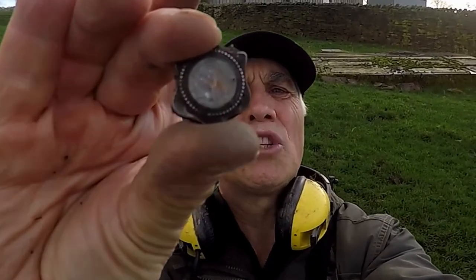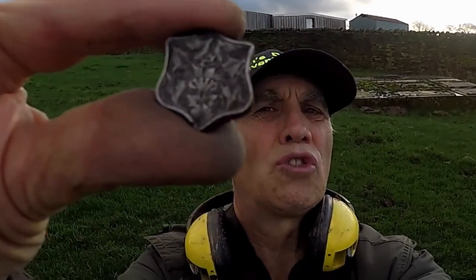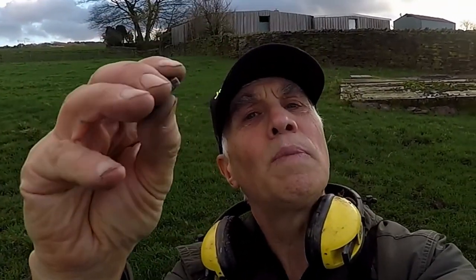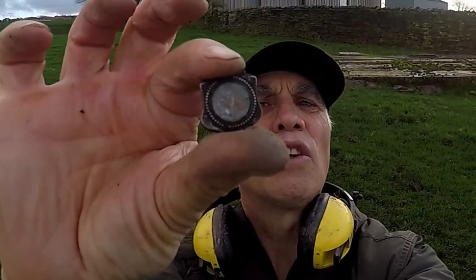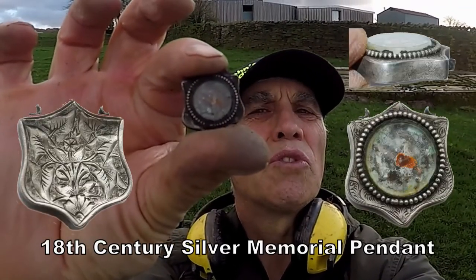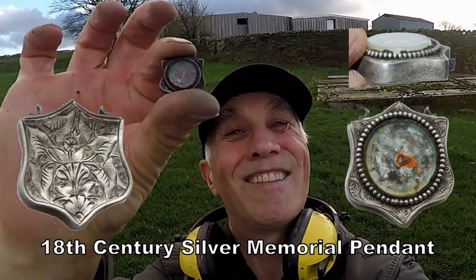Not quite sure. I think it's a pendant. Not sure what's in the middle. Maybe a clock. I'm not really sure, but it's definitely silver. Look at all the work there. I'll clean up and show you properly, but it looks good. Just uncleaned, what a lovely piece of jewellery. Fantastic. Got to find out what the year is. We'll soon see later on. Might be a hallmark more than likely. Brilliant! I'm happy again!